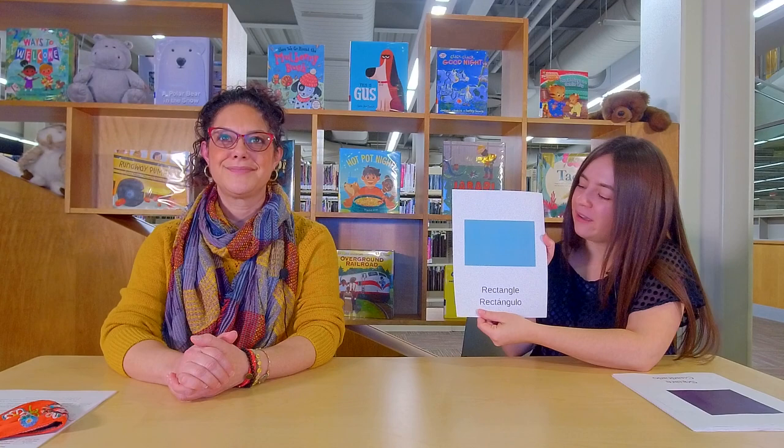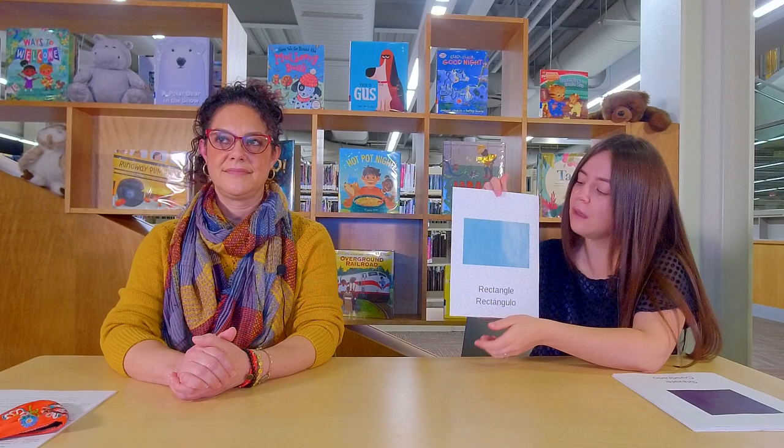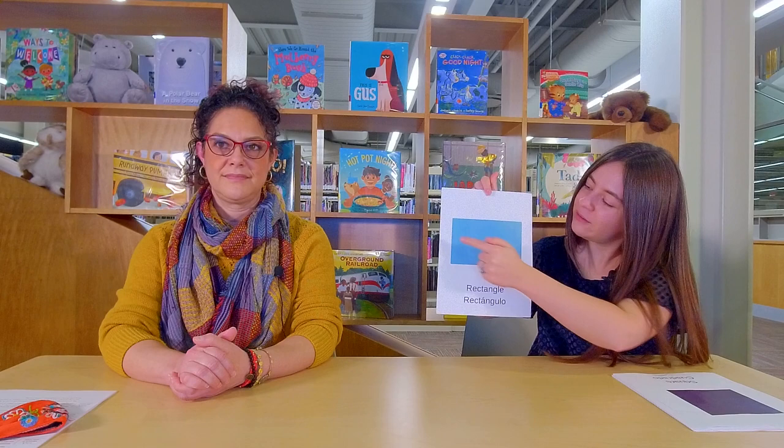Right. And what is our next shape? Any guesses? This is a rectangle. A rectangle also has four vertices. Let's count the corners. Ready? One, two, three, four. Rectangles also have two edges that are long. So here are the long edges, and they have two edges that are short. And here are the two short edges, right there.